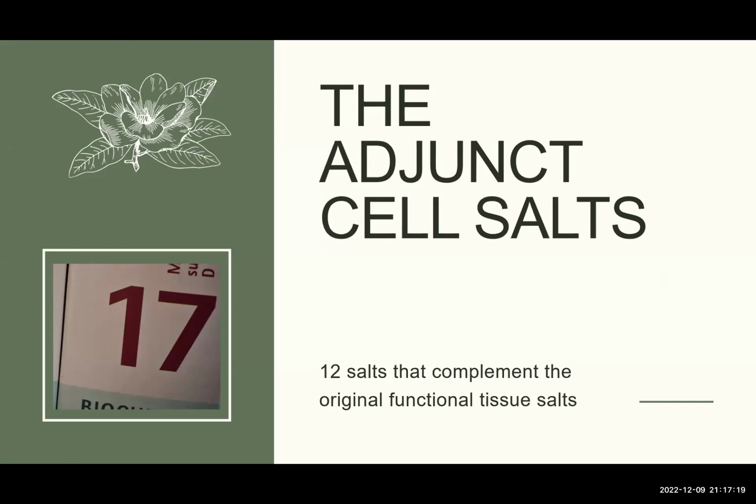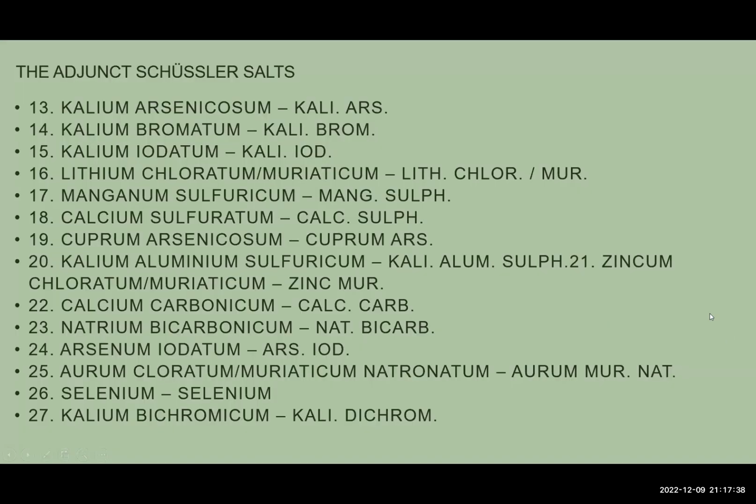Following his demise, his students and followers of this biochemical therapy, which is another name, biochemic Schüssler salts or biochemic cell salts, complemented the list of these 12 functional tissue salts by another 15 remedies. So we ended up with a totality of 27 tissue salts. But this is a very inconsistent list, because nowadays various homeopaths have added some more remedies. Different sources quote different remedies as adjunct salts to these cell remedies. So we are now at something over 30 remedies that are considered in the community as being Schüssler salts.